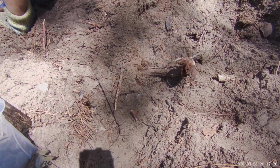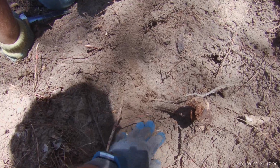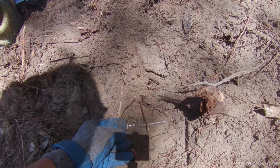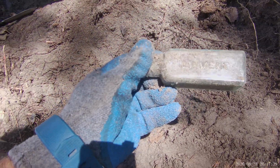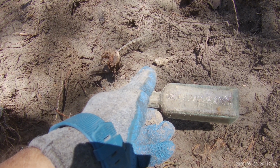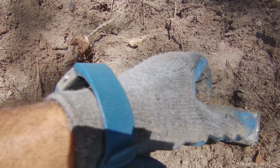So we were right. This hole is producing a lot of stuff. It looks like we have an intact bottle running underneath these roots. Yeah. How about that? It says liniment on it. Dr. J.H. McLean's Volcanic Liniment Oil. Oh my God, Brian, this is old.